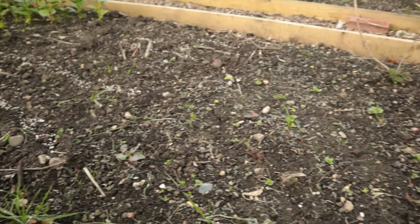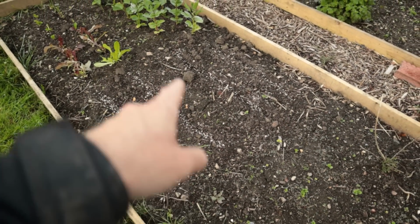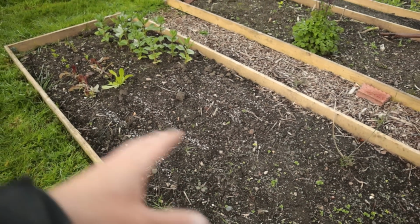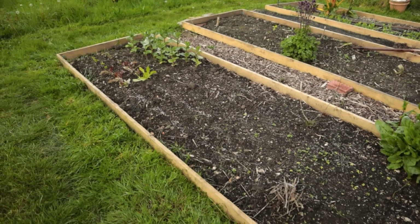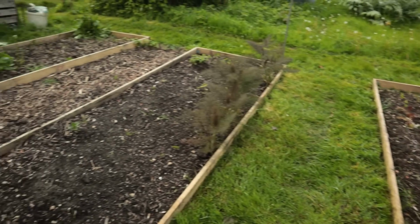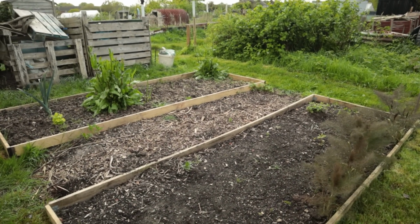But I have as well done a few sort of direct sowings now. You can just about see the lines of perlite in there, and I've done some radish and lettuce, just a few little quick cropping things. This is going to be a bit of a salad bed this year. But I'm hoping, now that things are starting to warm up, that we can start to get this and this one planted up, as well as everything else around the allotment.